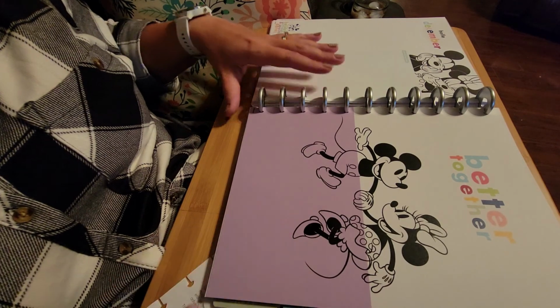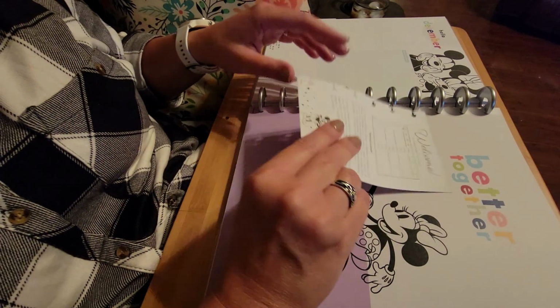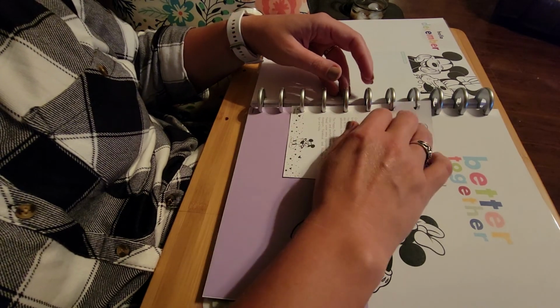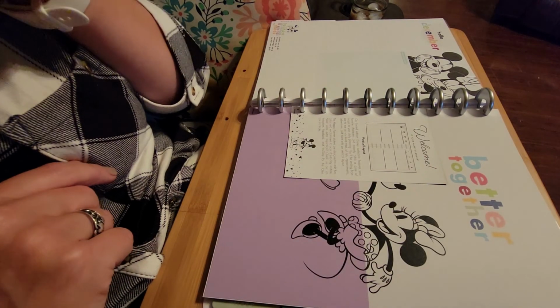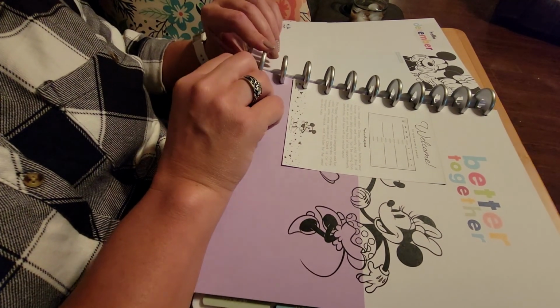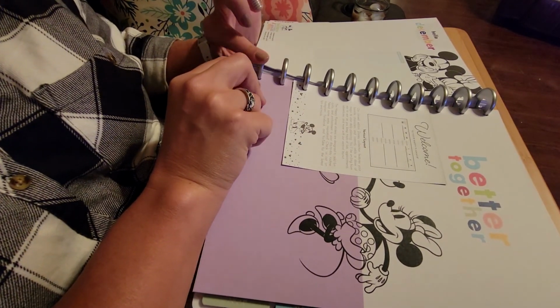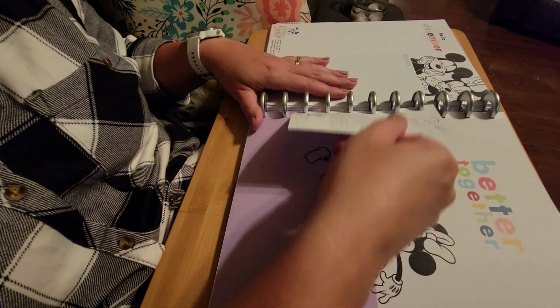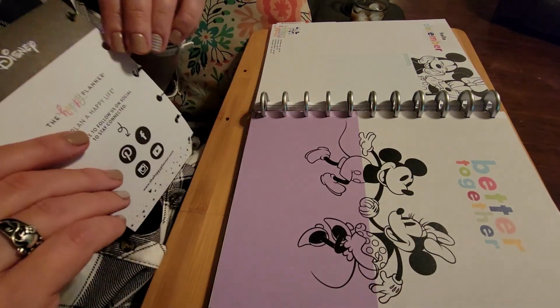Again, just as easy as it was to rip this thing out, you can put them back in. I've watched lots of things on Happy Planners because I've wanted one for a while, but they're easy to put back in. They're just these little discs, and it's all hanging on this little free disc that's sitting in here. So it makes it really easy to take stuff in and out.